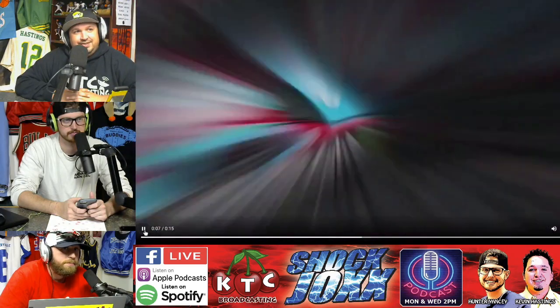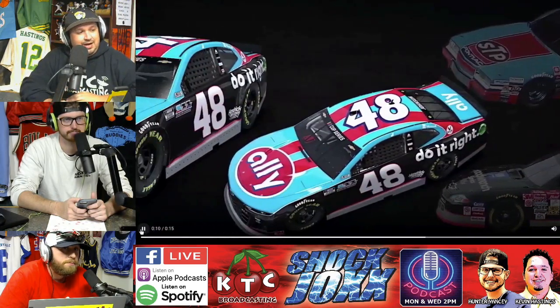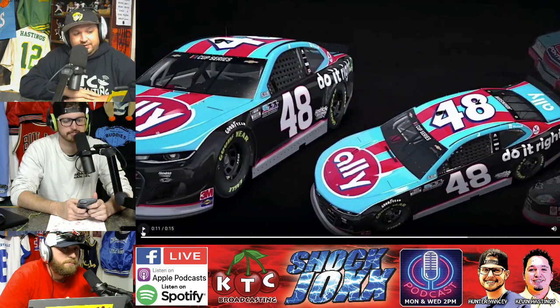All right, see if y'all can check out what you're looking at. Do you know what I'm looking at? That's Jimmie's car, but it's got the old STP paint scheme. And what else? Earnhardt. Yep. This is his ride for Darlington. They do throwback weekend in Darlington.